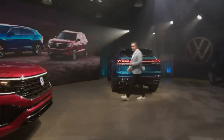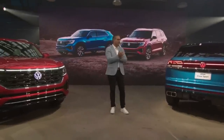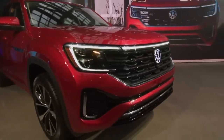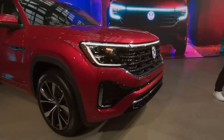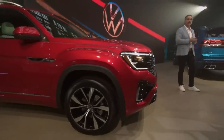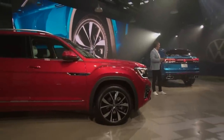Here they are, the new 2024 Volkswagen Atlas and Atlas Cross Sport. We have developed a massive upgrade, inside and out. There's so much content and so much more value. I want to concentrate on four key areas. First, starting with the exterior. Both the Atlas and Atlas Cross Sport feature a new front grille. Aside from the base trim, the Atlas gets the light bar and lighted VW logo front and back. And there are new wheel designs up to 21 inches in diameter on R-Line trims.